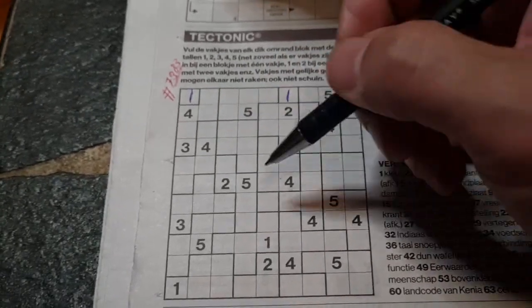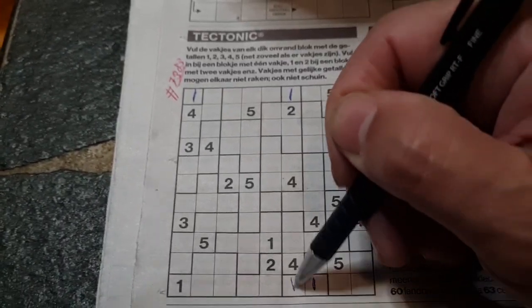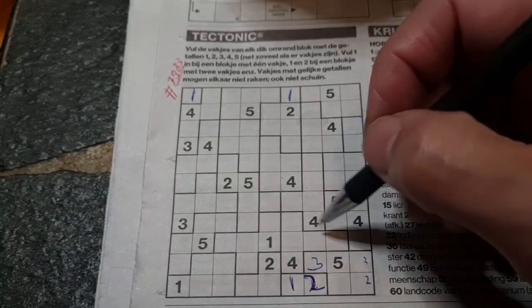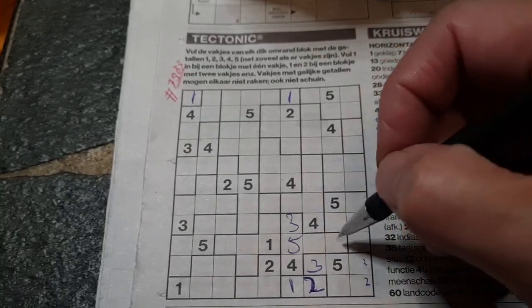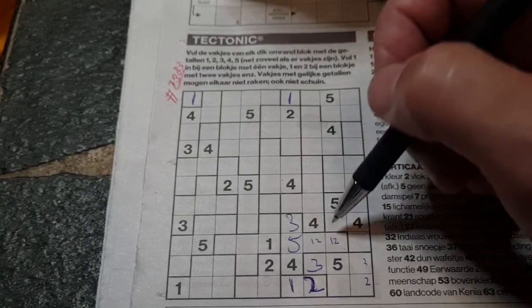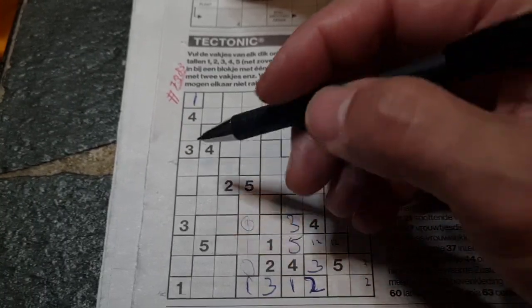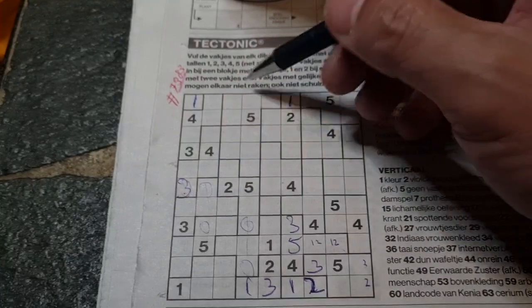Here one. Here one. One. No, one. And this should be a two. Two. Three. No three here. Three. 5. 1 and a 2. One and a 3. This should be the same. 3 should be here.